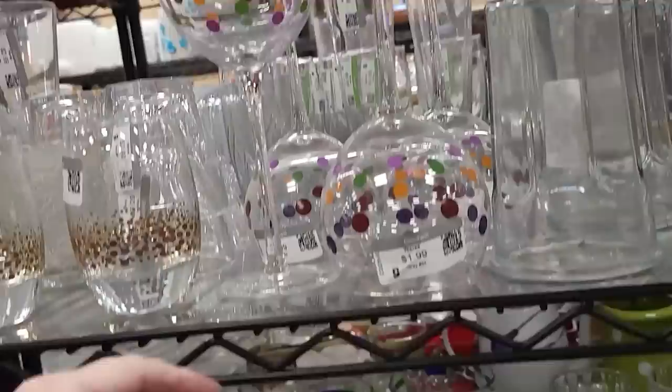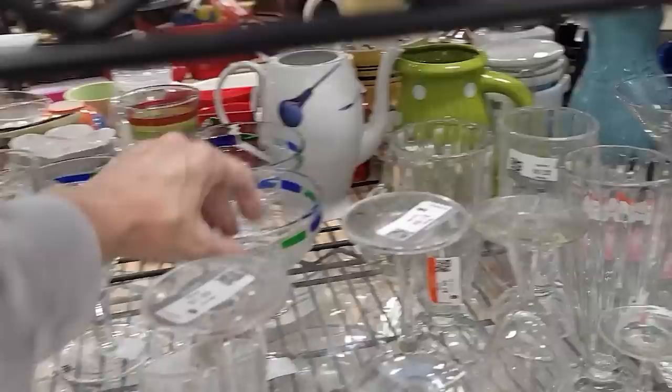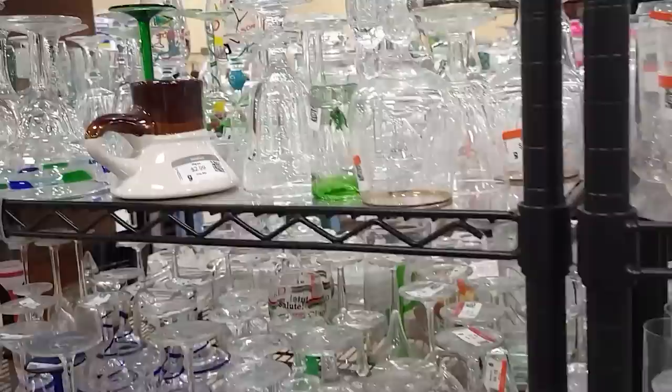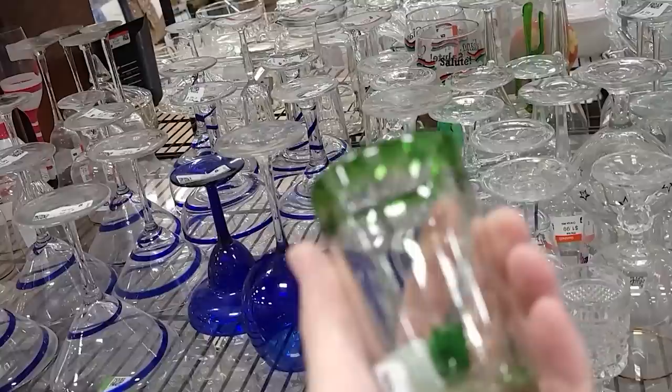Let's see what these glasses are. Looks like they are all priced individually, $4 each, so we can't do that. They are pretty though. Oh, look at this, another little tequila shot glass. It's got the little glass agave plant in there for $1.99. We're gonna grab that one.